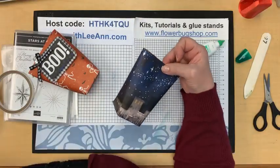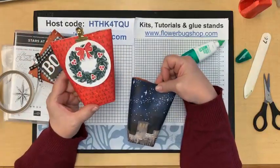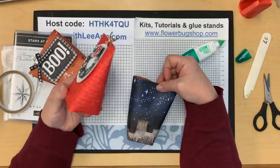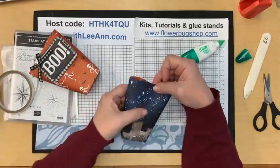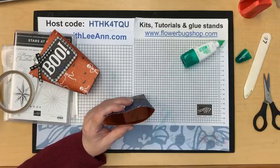Now I'm going to share with you my inspiration. I have this in my drawer. I saved it. This is one from last year, maybe the year before. I don't know. But super simple, bright, colorful Christmas treat bag. So as you can see, you can do any of this. I'm going to try something different here.